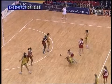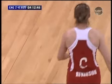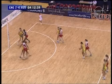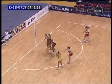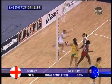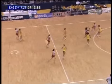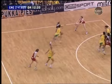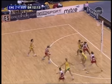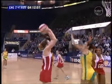Advantage offside. Contact, wing defense, Finley pass. Brown and side the wing Atkinson defense collide. Let's have a look at some completion rates for the goal attacks. Cookie 90, Medhurst 82. So both players showing the highest quality of shooting. Advantage contact centre. Also, both of those players working so hard to bring the ball through in attack. Dual roles for both of them this evening, Medhurst and Cookie.